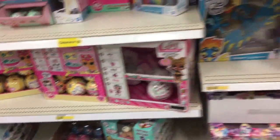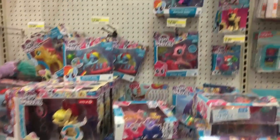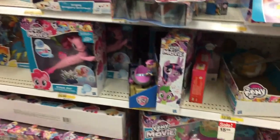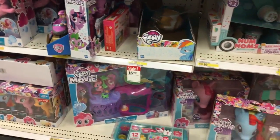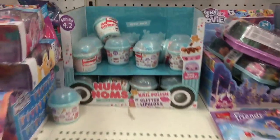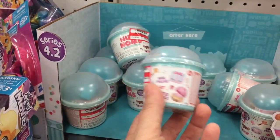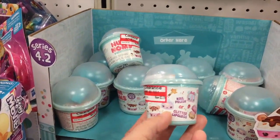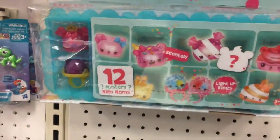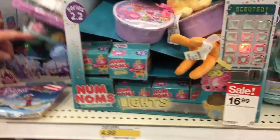And let's see what's happening over on Ponyville. Looks like a bunch of, they took everything down. It's kind of messed up, of course. They haven't had a chance to straighten it up and add new for the new year. But they got the Num Nums on sale here. $2.78 for this series. The nail polish or glitter. I like the little ice tray. So cute. Oh, that's cool. And this is in the wrong place.